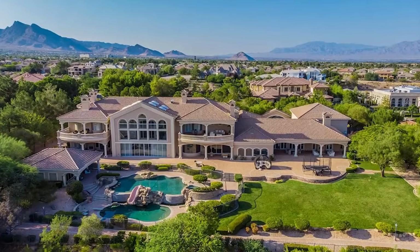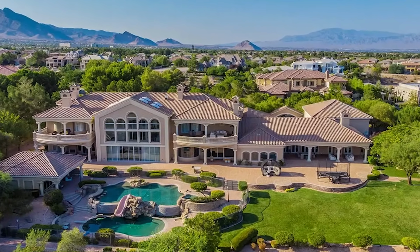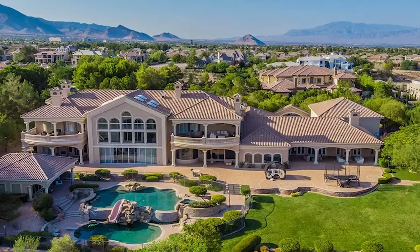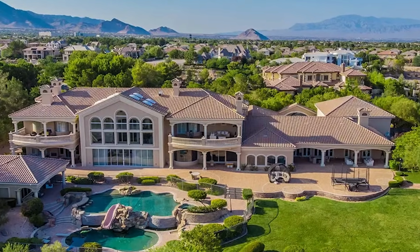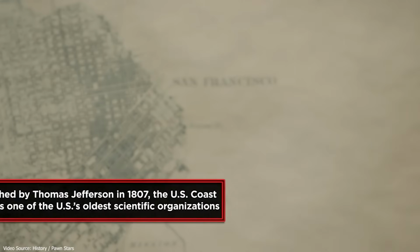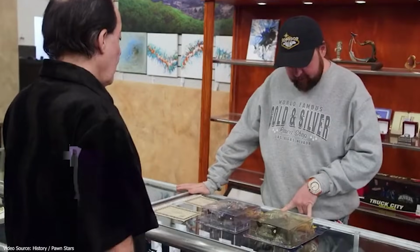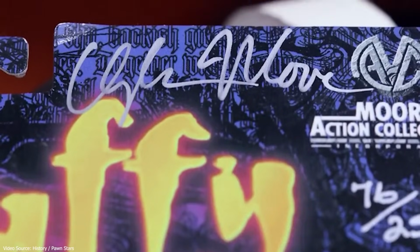Spanning 8,845 square feet, 822 square meters, the house boasted 5 bedrooms, 7 bathrooms, and 3 additional rooms. The entrance was adorned with a 200-year-old door, while most other entryways on the property had been around for over a century and a half. Naturally, they were all obtained by Rick while working at the pawn shop.